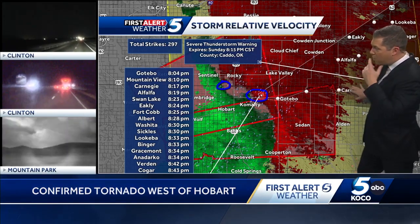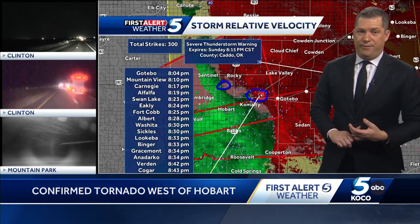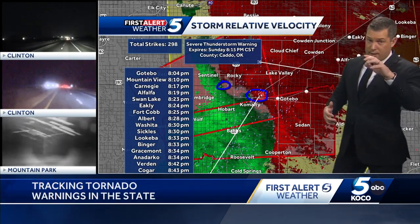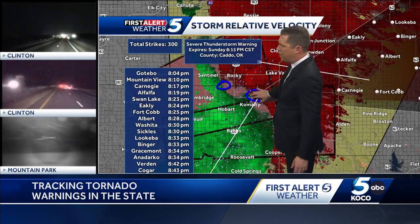These storms are not going to last long. These are moving incredibly fast, 65 to 90 miles per hour. Within them, they're going to be winds gusting 90, at times well over 100 miles per hour. But this right here is what we were concerned about.